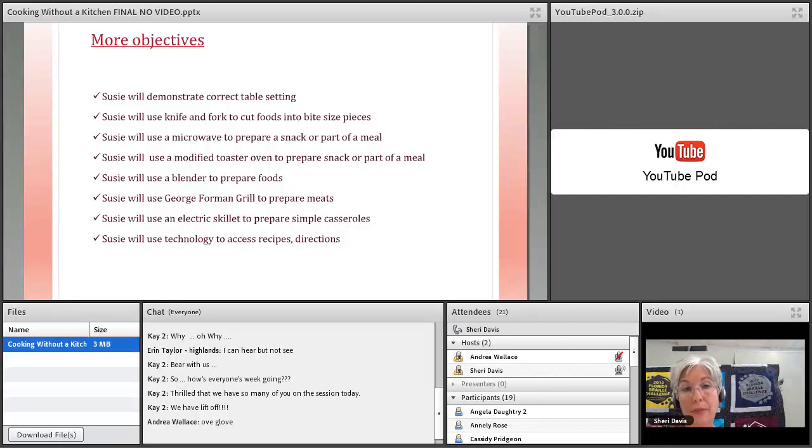Important to learn, okay? Napkin goes under the fork on the left. Okay, so it's just simple table setting. Using a knife and fork to cut foods. I have some suggestions for that later.